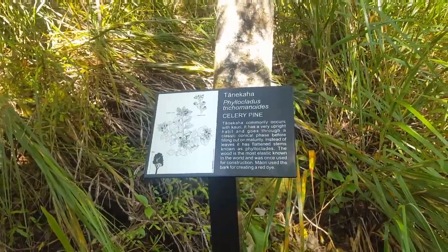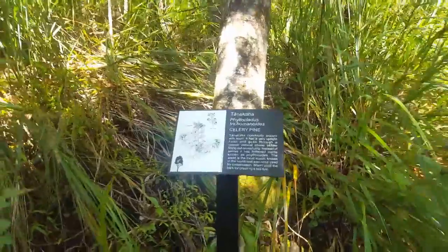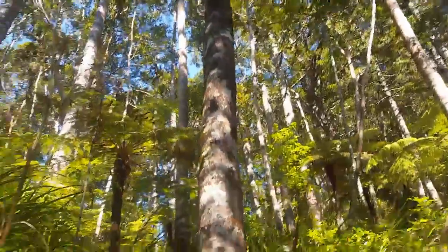A celery pine. Ooh. Tanekaha. Commonly occurs with kauri. Oh, let's go. Next one. Wait, we'll show them the celery pine. Beautiful. It looks like a celery.